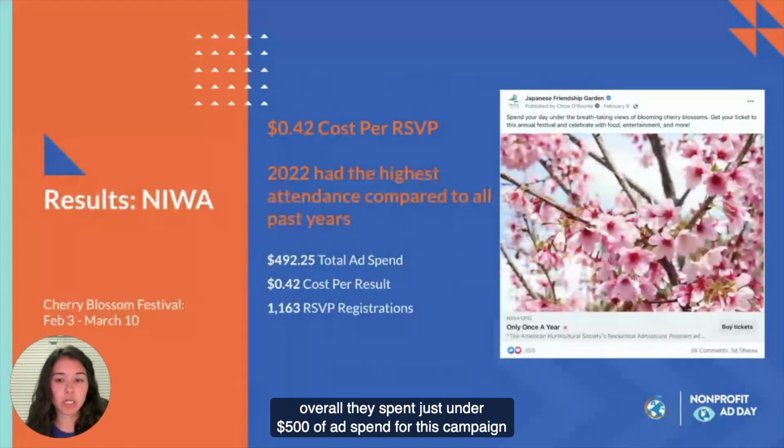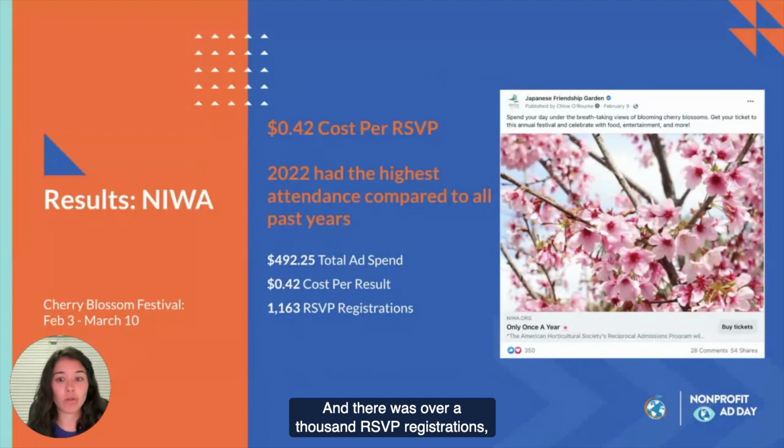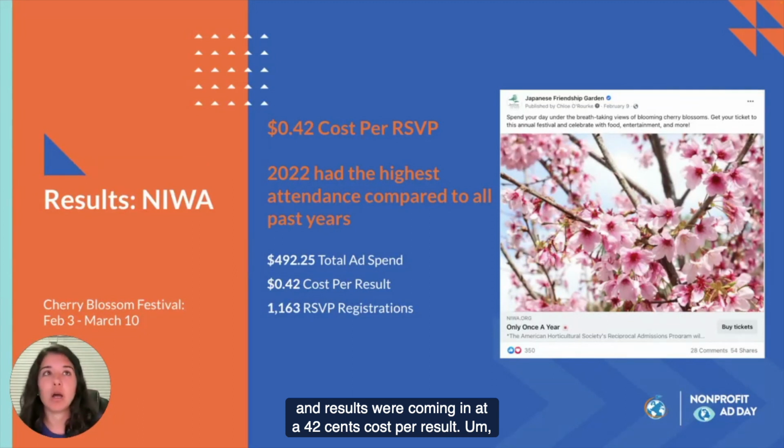Overall, they spent just under $500 of ad spend for this campaign between February 3rd and March 10th. And there was over 1,000 RSVP registrations, which is way more than their goal of 250. And results were coming in at a 42 cents cost per result.